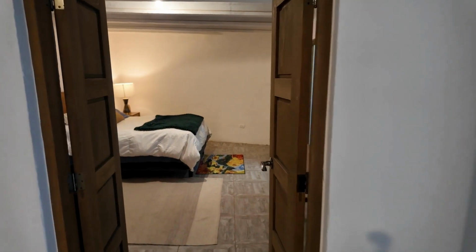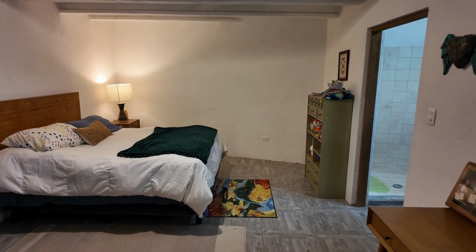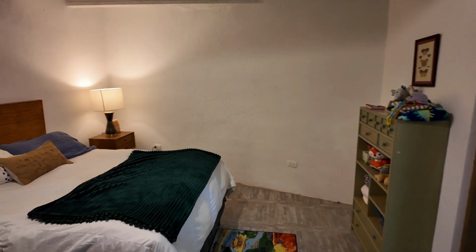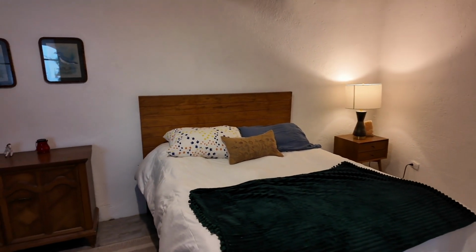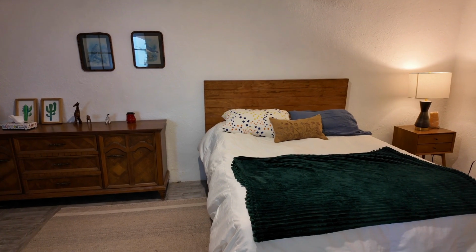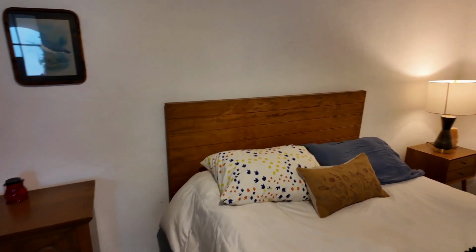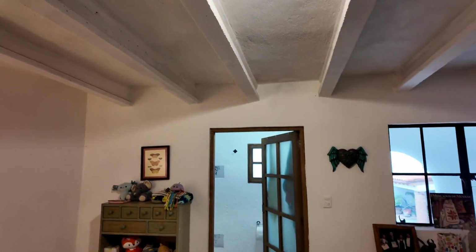Let's go into the bedroom here. And it's very cozy. I'm telling you, the energy that I'm feeling right now in the space is positive. I feel cozy. That's the word that comes up for me when I'm in here. The ceilings are lower than some of the ceilings that I've seen in other homes that we've toured, but it works.